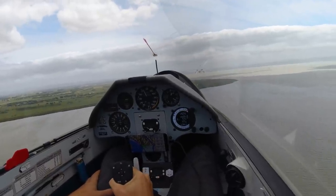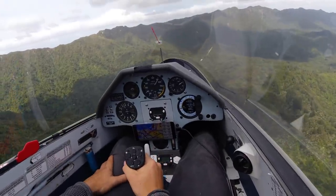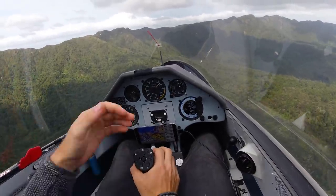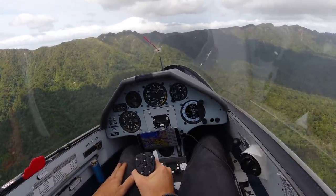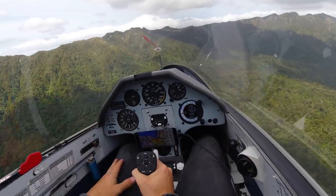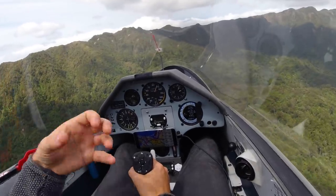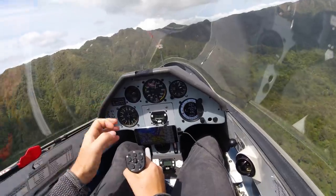Awesome, really awesome. What you cannot feel or see is that we have extreme accelerations here. That's the fun part of gliding. Sitting in front of a simulator, it's nice, but feeling this really in the air, the power of nature, these forces, that's awesome. You really need to try it on your own.